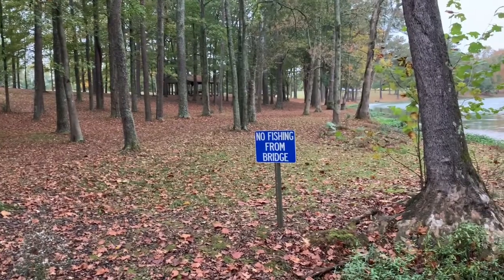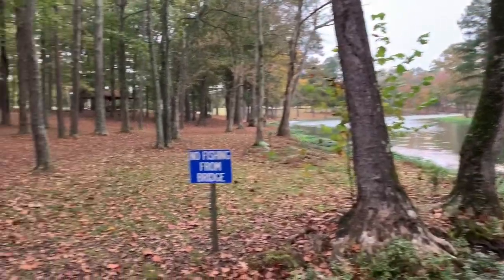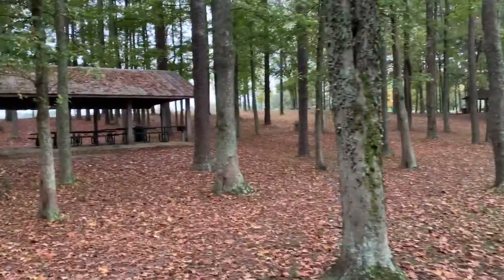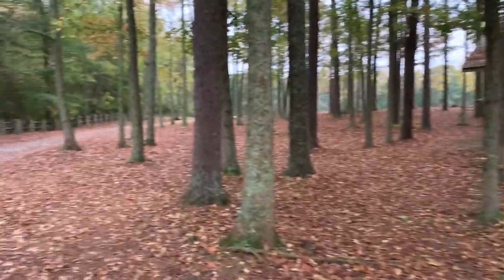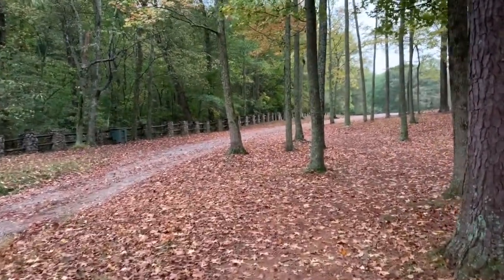Of course, you can't fish from the bridge. There's the pond. And then you have several covered areas up here for gatherings. We're gonna head on up the road here and see what else we can find.